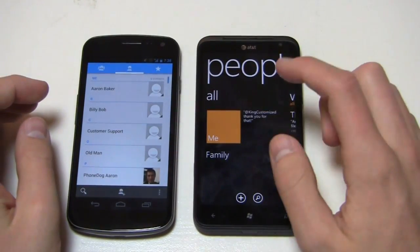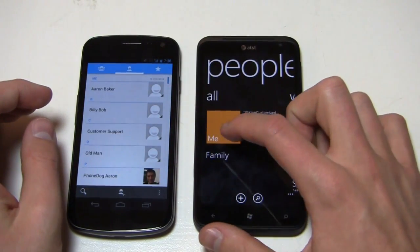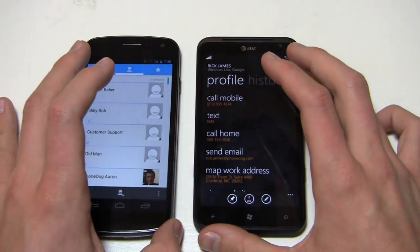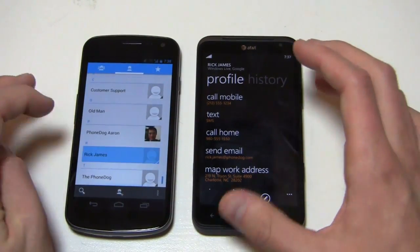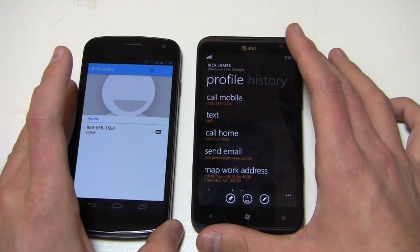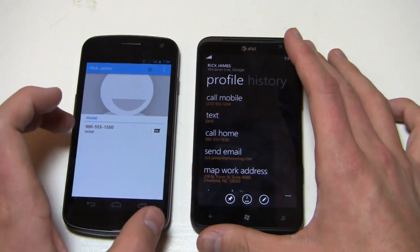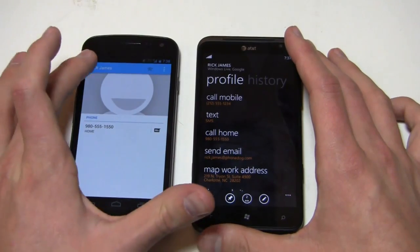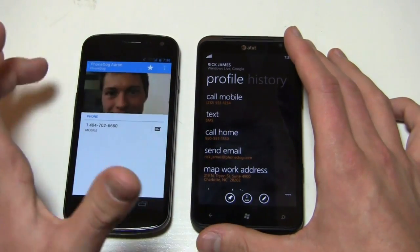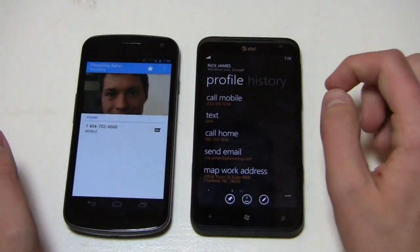But over here you can see recent tweets, you can see what's new, and then you can see all of the people in here. So let's go to Rick James, for example, and you can see Windows Live and Google, and you can see it over here as well. You can see the phone number I have, which I don't know why they're different there. That's interesting. Oh, mobile versus home, I see. And then you can see if I had a picture, it would show up right there, just like I do for Phone Dog Aaron. You can see it shows up right there, and I can favorite that contact, I can access some additional settings, and I have the mobile number, and I can either call or text message.